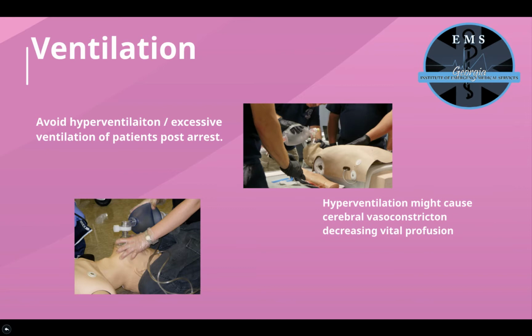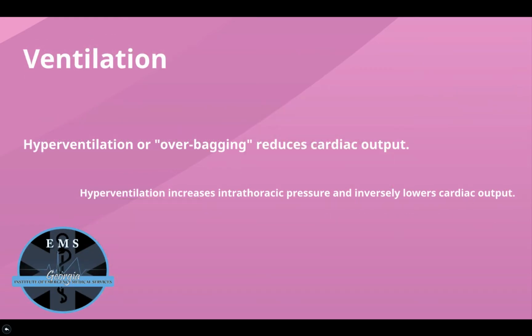So also, hyperventilation may cause cerebral vasoconstriction, decreasing vital perfusion. Now, we used to take advantage of this back in the old days. If you had a head injury, we would hyperventilate you. And we don't really do that anymore unless it's an extreme last resort. So now we want to make sure that we ventilate these patients around 12 breaths a minute. That's good enough, and we're going to monitor. Let's monitor the SpO2, and we're going to talk about end-tidal CO2 as well. We may be monitoring that and just trying to get to the sweet spot so that these patients are properly perfused, okay?